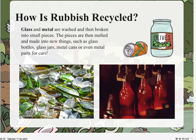So how is rubbish recycled? Glass and metal are washed and then broken into small pieces. The pieces are then melted, so they use heat to melt the pieces, and made into new things such as glass bottles, glass jars, metal cans, or even metal parts for cars.